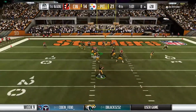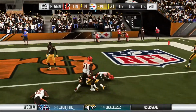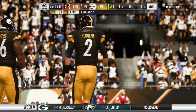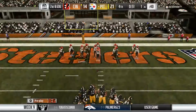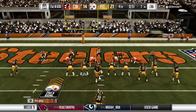Rudolph going to look to throw it. And it's caught. And he'll be brought down right on the edge of the goal line at about the 1-yard line. A gain of 7 that time. 2nd and goal. The Bengals going to use the second of their timeouts as they get the stoppage with a little over 50 seconds left to go in the game. Another yard would probably put this thing in the books.